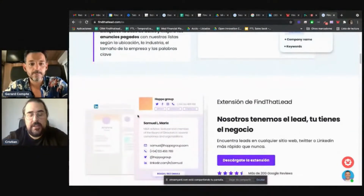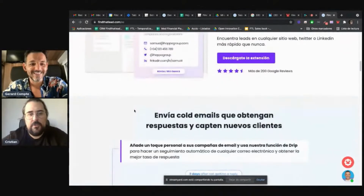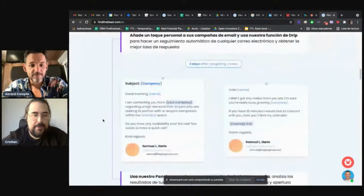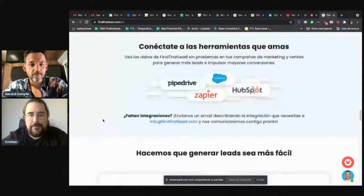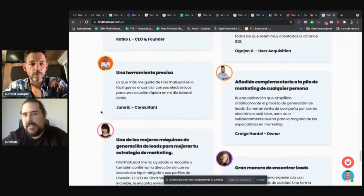We improved it in SEO, so it will index better. We also increased the page speed on Google. We worked a lot to match what Google thinks is a good web page, so we have a 94 score on Google, out of 100. You can access FindThatLead.com and see all the updates, our feedback, the tools, integrations, everything that we are working on. And well, let's move to the dashboard. I think it's the most important part.